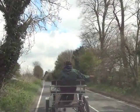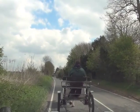Big old lovely lorry coming past here. Just let the air brakes off.